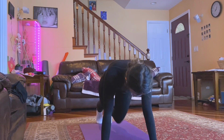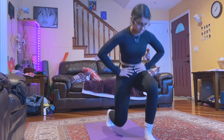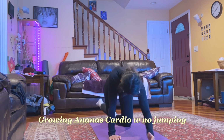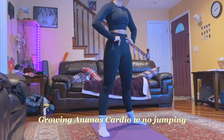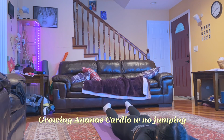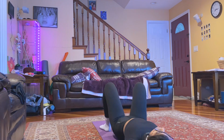Since I failed at running, I decided that I didn't want to hurt my knees even more, so I chose a cardio hit that was no jumping from Anana's workout, but I will link it down below. And here's my time lapse. It actually looks kind of funny. That was my workout, and remember to listen to your body. If you feel pain, stop, because going further will just make it worse.